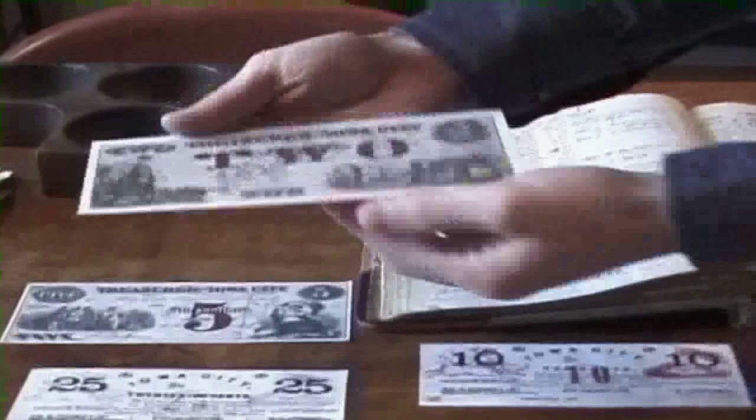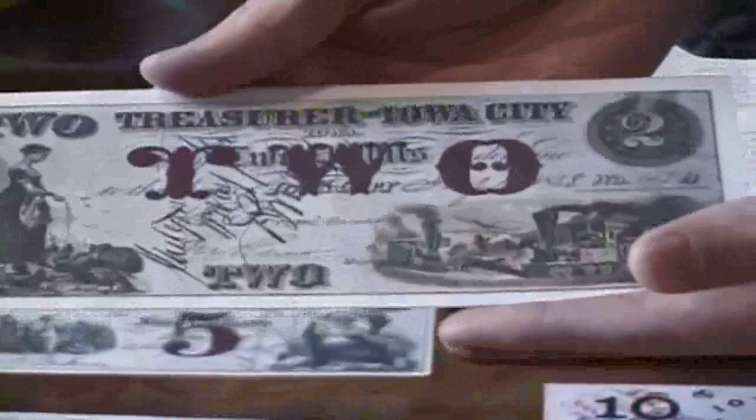If you tried to take this back to the East Coast, they probably would not accept it as a valid form of payment. To make matters worse, cities would actually print their own money. Here is a $2 bill for the city of Iowa City. This would probably only be accepted in maybe the Johnson County area. Even if you tried to take this to another city within Iowa, it probably would not be accepted.